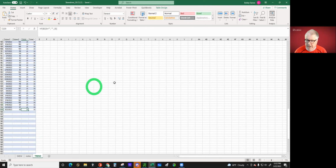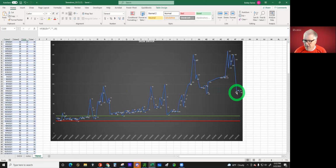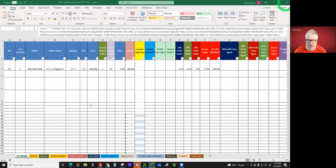So again, here we go. We've got our skew. It's finally starting to come down a little bit. Things appear to be getting back to some sense of normalcy. We would continue to think that the market will go sideways to up based on this, to get us back between that 25 and 35 that we have not seen since September or October. Very interesting.